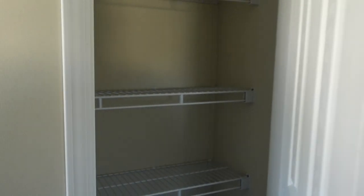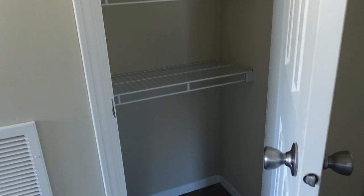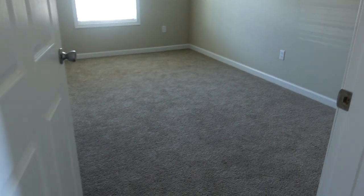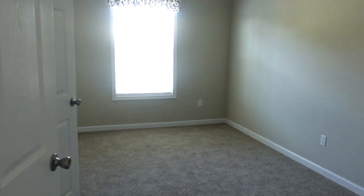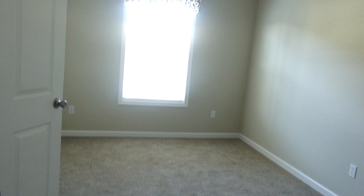You got a linen closet here in the hall. That's your linen closet. And across from your linen closet is another large bedroom, guest bedroom number two. Really pretty. Got another closet there. Sorry about the smoke detector, you guys. So that's guest bedroom number two. So this is a three bedroom, two bath.